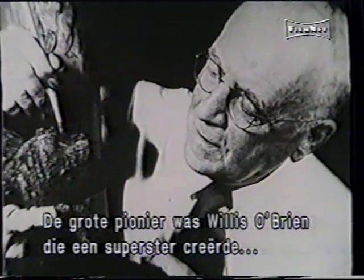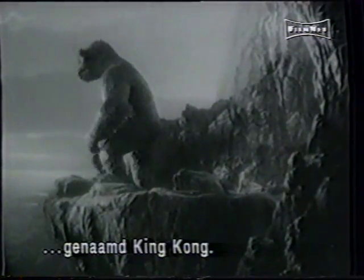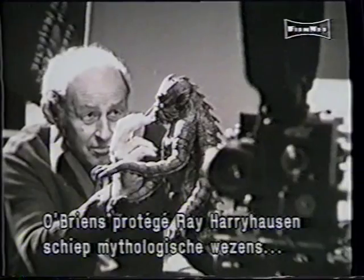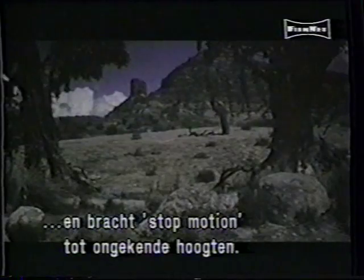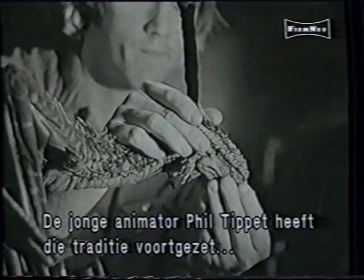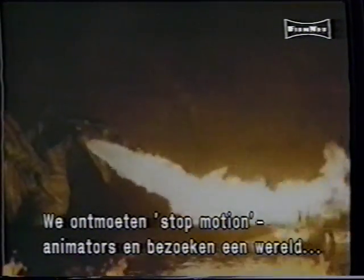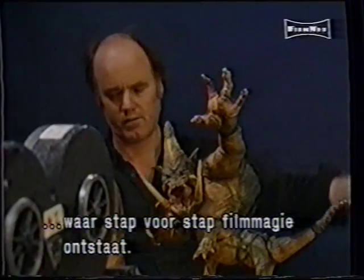The first great master of the craft was Willis O'Brien, whose genius gave birth to a superstar named King Kong. O'Brien's protege, Ray Harryhausen, thrilled audiences with his mythological creatures, taking stop-motion animation to new heights. Inspired by the work of O'Brien and Harryhausen, a young animator named Phil Tippett has carried on the tradition, helping pioneer such technological advances as Go Motion. Today, we'll meet the masters of stop-motion animation and visit a world where movie magic is created one step at a time.